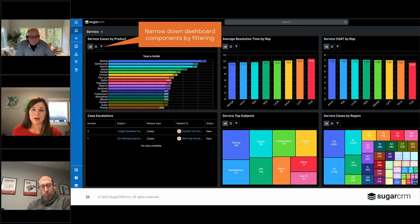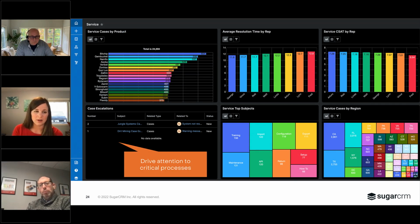I can answer that right here by clicking that little filter icon, the third of those toggles I was talking about earlier, so that I can further narrow down that chart and see case volume produced by training questions by product. And now I've got an action I can go and take, again, to drive our costs down.